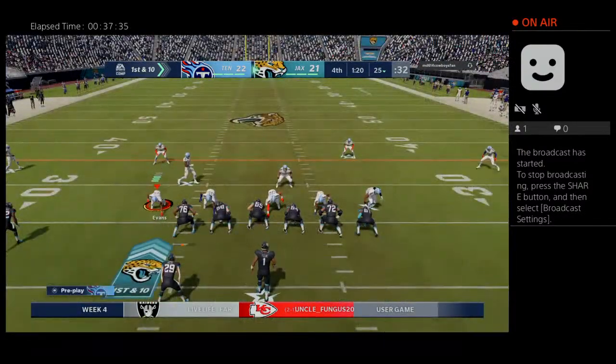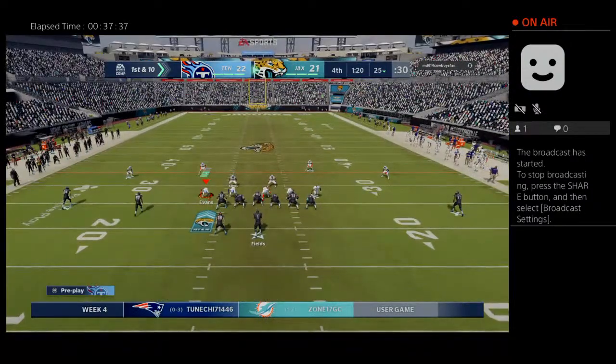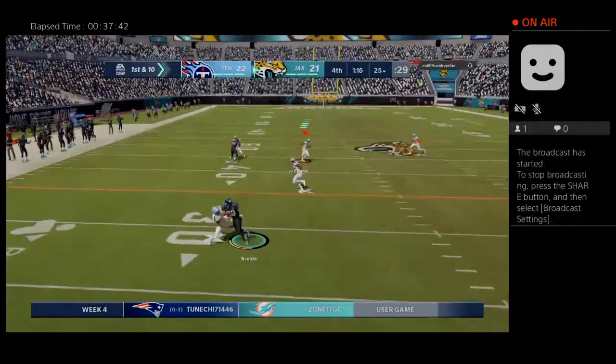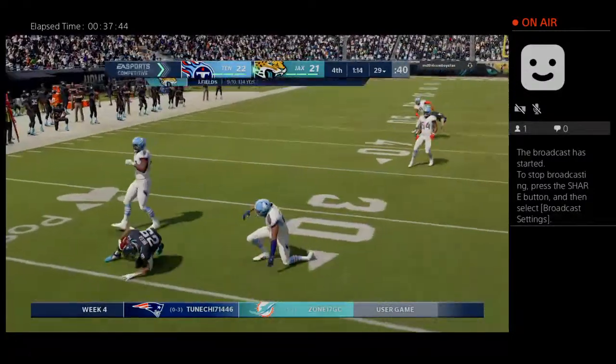Jaguars come to the line to start their next drive. They're only in need of a field goal, a decent amount of time on the clock. So tell me if I'm wrong. You don't have to be too panicked here. No, not at all. I agree with you.